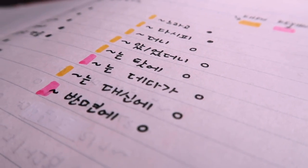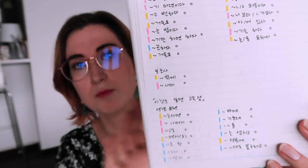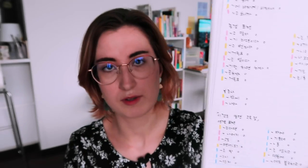Okay, so pink is stuff I need to review. So these are grammar structures I already know and I sometimes hear and use, but I might be wrong and I just want to touch up before the exam. And then blue, over here you'll see there's a few blue ones. Those are grammar structures which are completely new to me, ones that I have no idea what they mean and I've never heard them, and help.